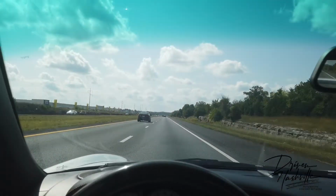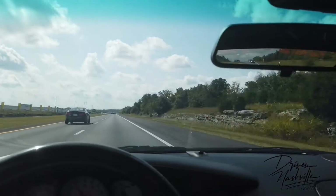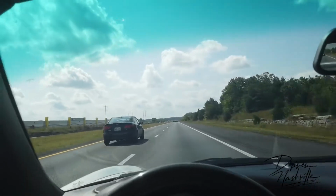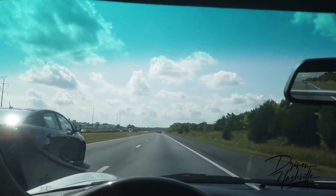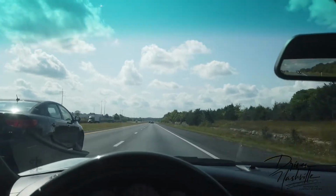Wow. And this thing in a race car driver's hands, who's comfortable, right? That's a deadly weapon. With the handling, being as light, just the whole package.